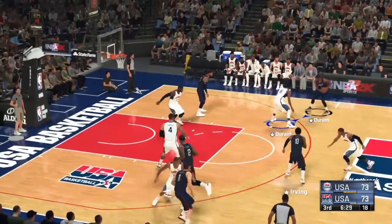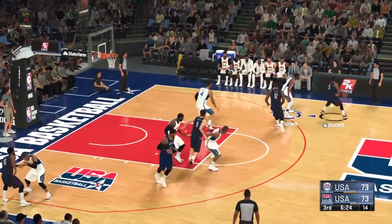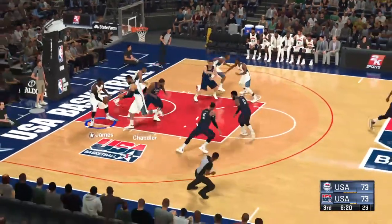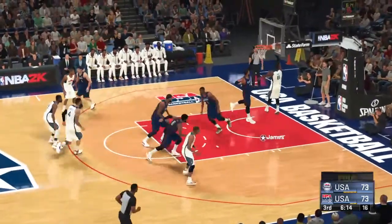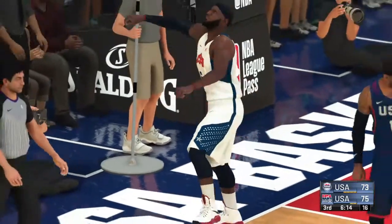Irving with the bounce pass. Durant against KD. Pulls from the top of the key. And James pulls it down. LeBron's got his fourth rebound in this one. Goes straight through the defender for the dunk. Draws the foul. He'll go to the line. That one's on Anthony. Well, come on.